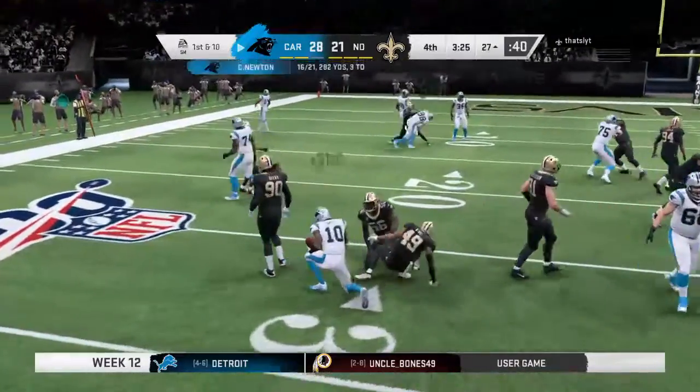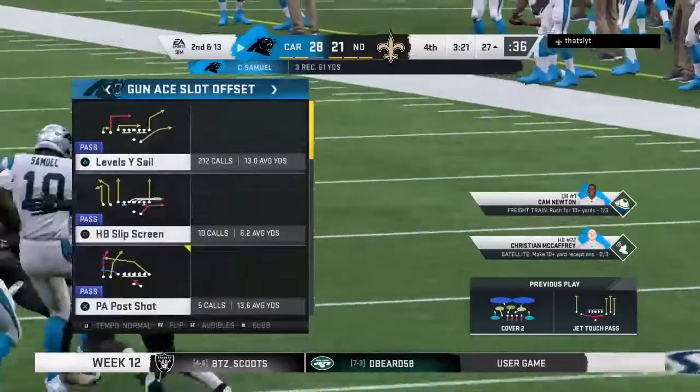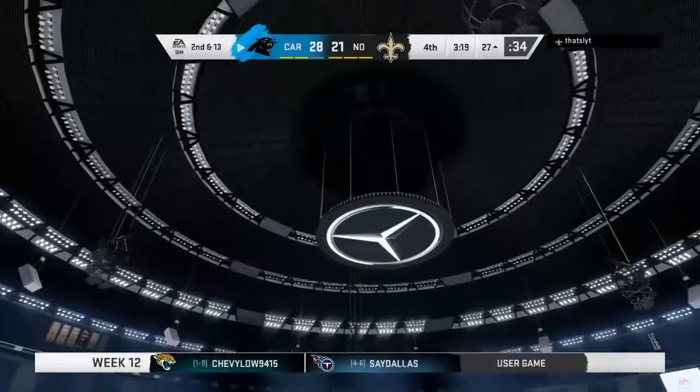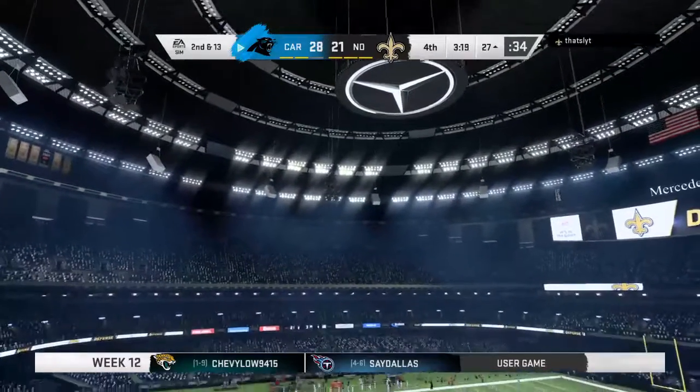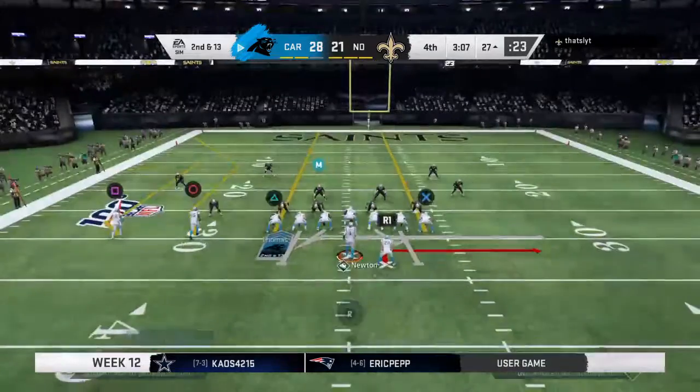And I think this defense knew what was coming as he is smothered behind the line. A loss of a full 3 yards, and now it's 2nd down. That loss of 3, a rare stumble on a promising drive.